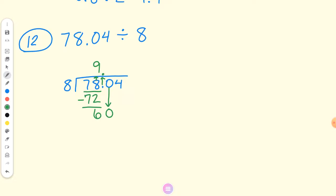8 into 60. Brady, how many times does 8 go into 60? 7. So I put the 7 above the 0 because that's the number I just dropped. That's 56. Is 4 less than 8? Yep, so I'm gonna keep dropping. How many times does 8 go into 44? Kendall? Five times.